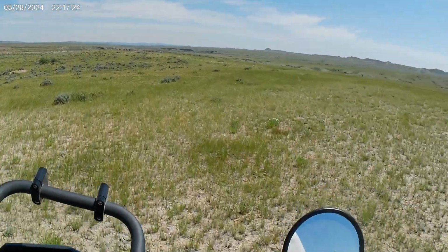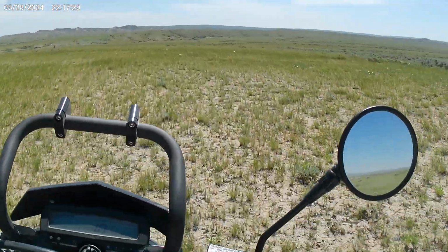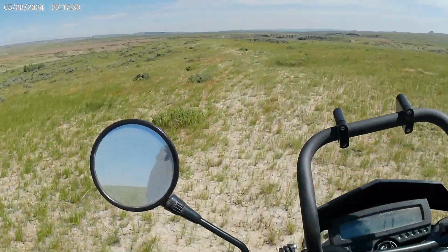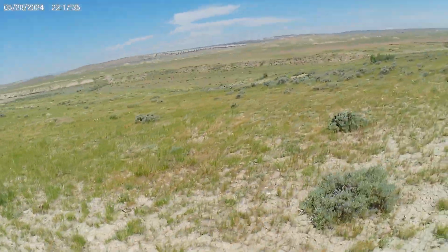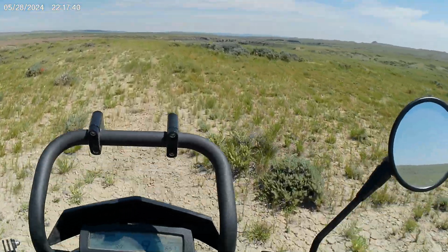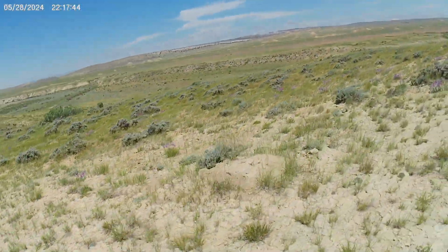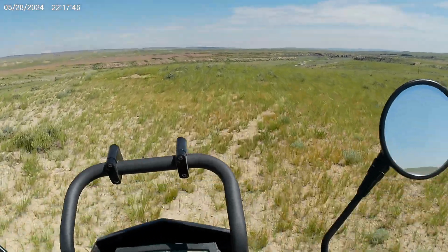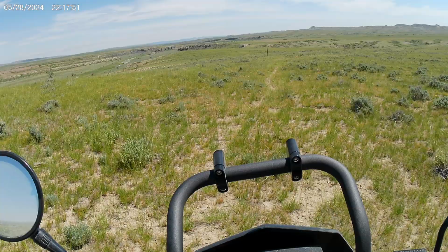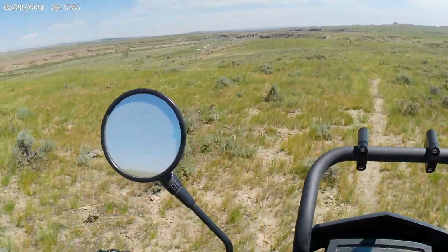So now I don't know where we're at. This almost looks like something over here. Yeah, here we go. This looks more like the two-track. Man, this is back into nowhere. Hoo-wee, this is cool. Look at this valley. I think we're just going cross country now.